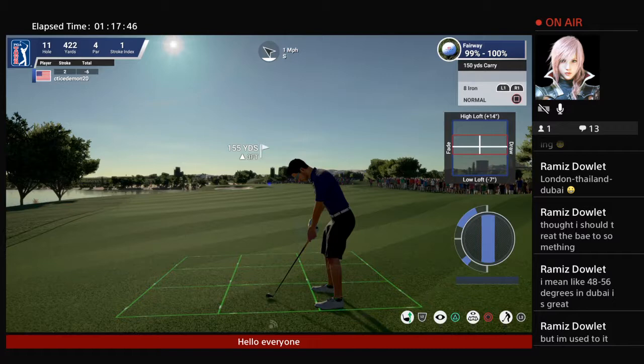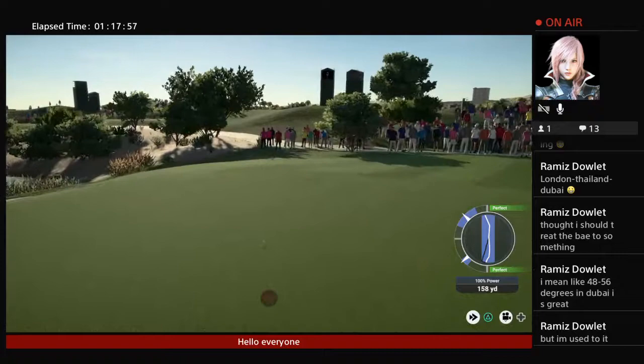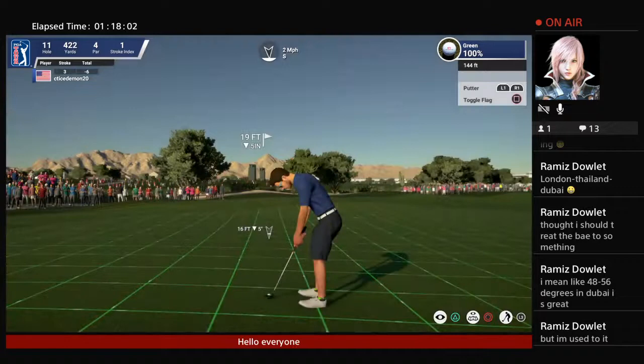And here's an 8-iron. My God, it's triggering. Good. This guy can't say the word iron right. That approach is on the green. Quite a long putt ahead. Oh, this one's gonna be a doozy.